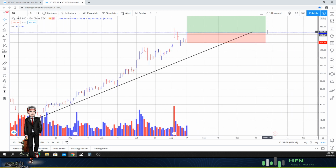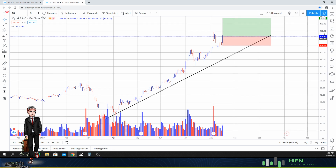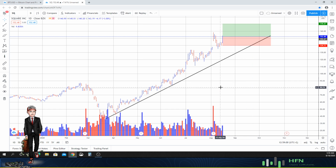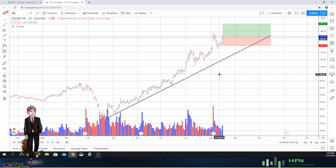$140 is going to be our support area. Okay. And obviously we'll have to take the TP out of the market at the highs that came in on August the 5th, which is $158.43. So around that vicinity is where we will go ahead and TP the market in Square. But understandably, based off the trend still being in play, and based off how the market trap did not follow the weakness that came through on August the 5th, that gives us all indication and clues that the market is not weak in this particular product. So we're going to continue to play the strength in this product.